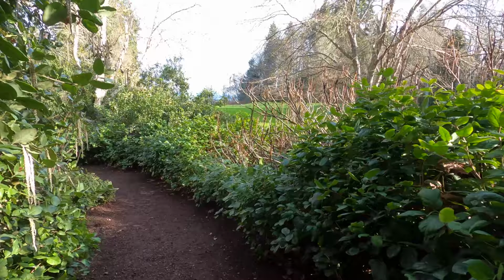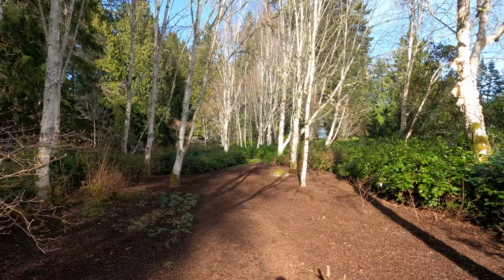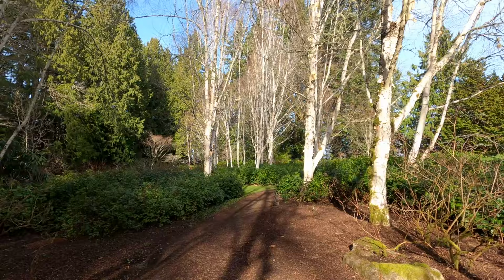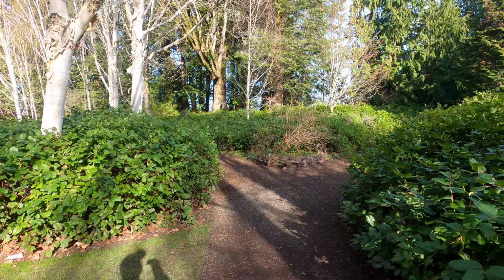Oh, these trees are neat. Wow. The white bark. That is neat. This is neat. Surely these aren't. I wonder if they're birch trees. You see how the bark kind of peels off. Really neat. Oh my gosh. Which way? Let's go this way first.